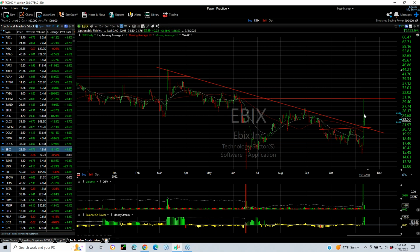EBIX, monster move on Thursday, 9 million shares, 17 to 30.5, and then the pullback, at which point I entered a little early around 26.7. But I think the stock has designs on going higher. That's a massive breakout.